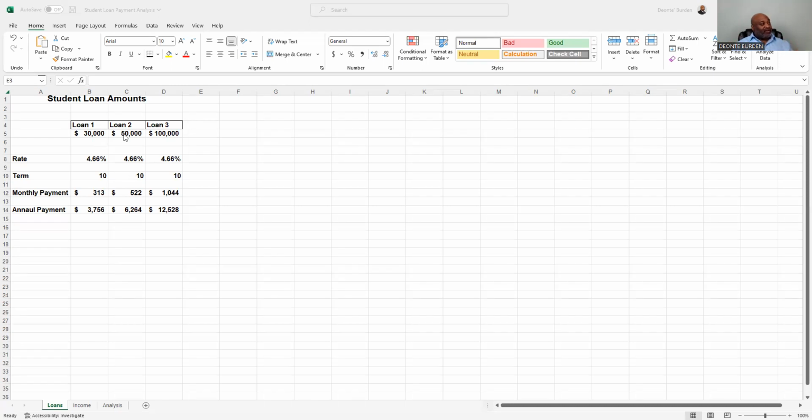You see $30,000, $50,000, $100,000. I did a Google search on student loan rates, and the 4.66% is kind of the national average for the lowest amount during that range. You have basically a 10-year term, which is what student loans usually go for, and the respective monthly and annual payments for each one. For the example, we're going to be using the $50,000 loan.